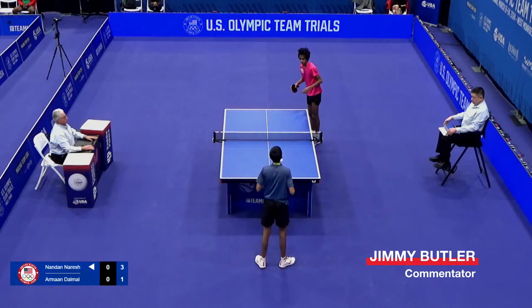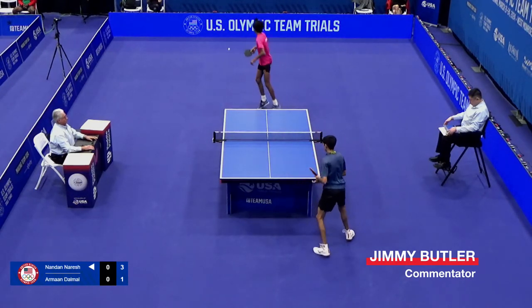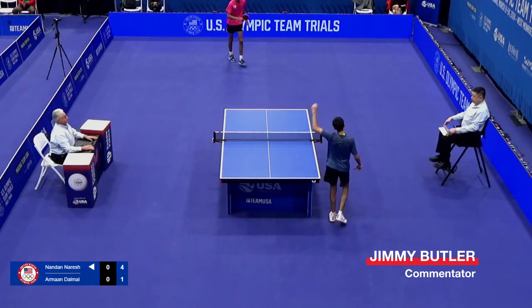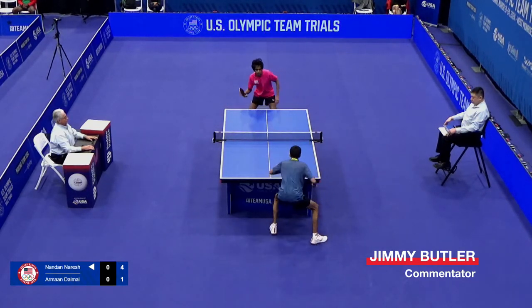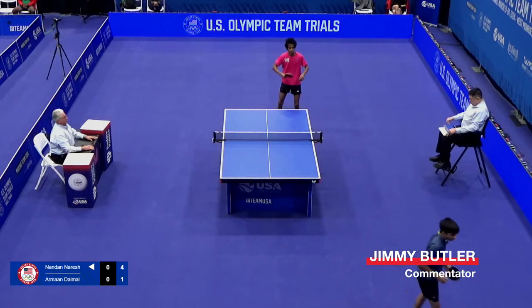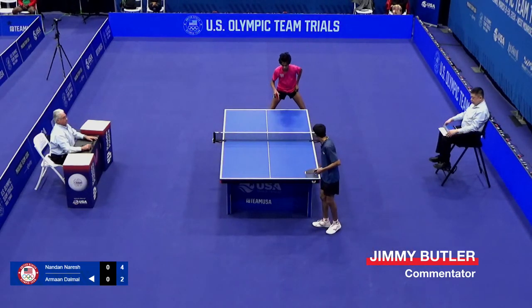Naresh doing a great job there of keeping those receives low to the net, giving Dalamal problems. 4-1. Oh, that was a good point there. Great backhand by Naresh, but Dalamal with an incredible get there. Great defense by Dalamal.